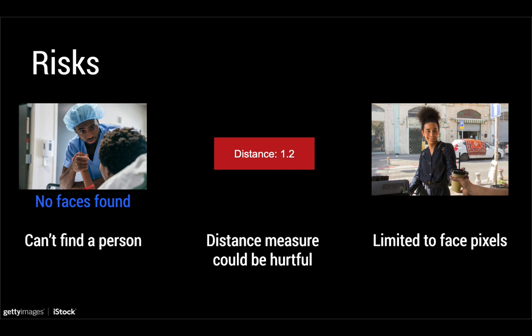The other risk is that it's really limited to the face pixels. So diversity is many different dimensions. It's beyond just the face, it's the whole person and more than just the visual. Computer vision models are really strictly limited to the pixels that we see, and that's very disconnected from who someone can be outside of how they present themselves. For example, this is a self-identified transgender person. The computer vision model wouldn't be able to know that one way or the other strictly based off of the pixels.